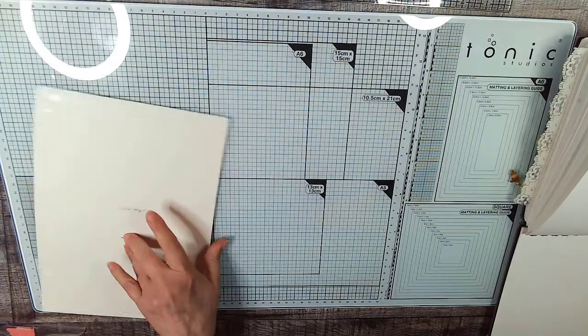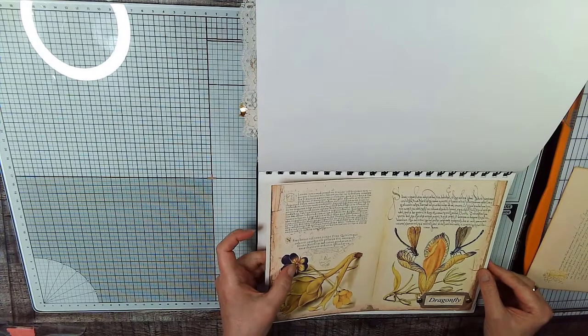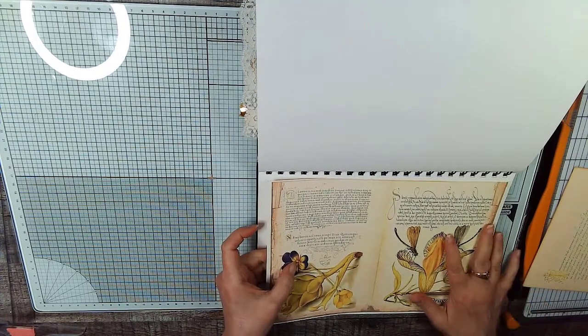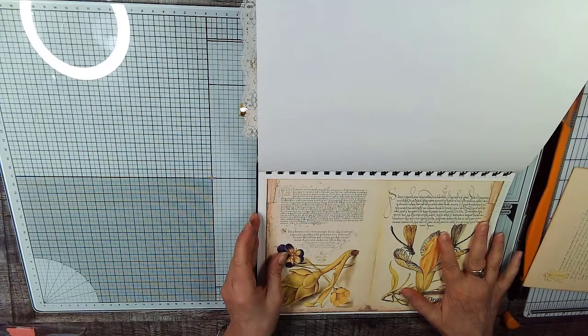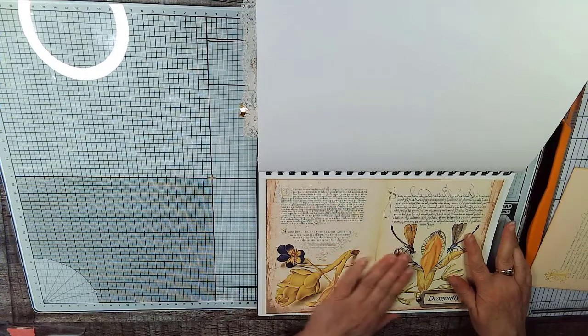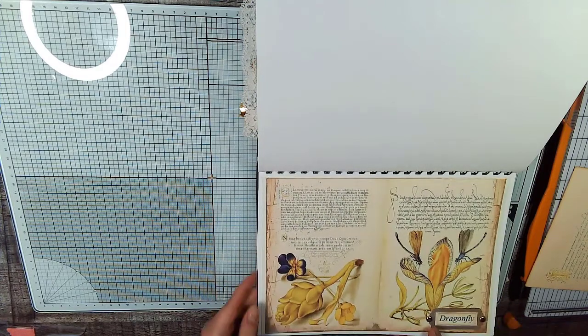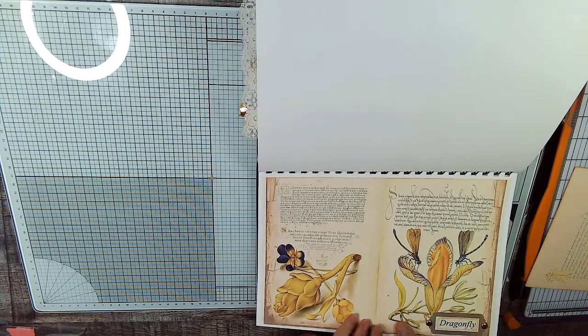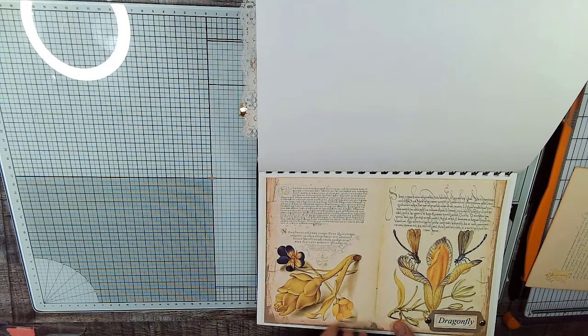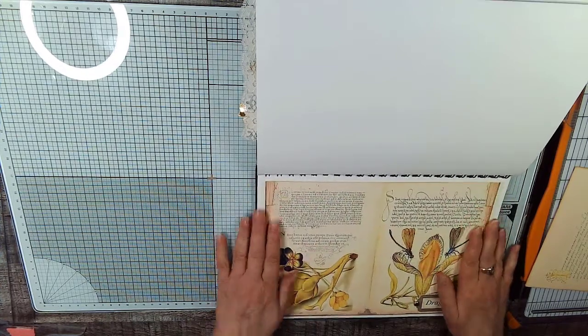Okay, now we're gonna put it in Mr. Black. And this way there is a right side and a wrong side. So let's get him in here straight. Looks like I had a little bit of glue seep from the page before. Oh, it's because that one was really close to the edge and we had to trim it.